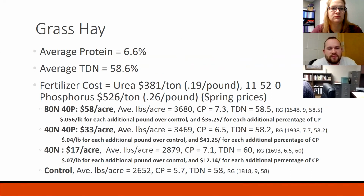Looking at that in terms of what is the most economical choice in terms of quality, it was the 40 pounds of nitrogen per acre. That was $17 an acre to fertilize, but it was $12.14 for each additional pound of crude protein. That's compared to $41.25 for the 40N 40P and $36.25 for the 80N 40P. In terms of getting biomass, more productivity, the 40 pounds of nitrogen, 40 pounds of phosphorus is the most economical. That was $33 an acre, but that only cost 4 cents for each additional pound over the control. Next slide.